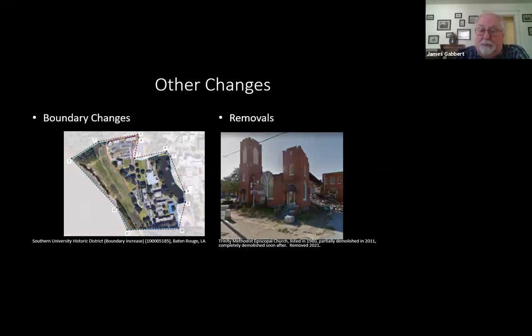Other changes to nominations that go beyond additional documentation include boundary changes and removals. And these are part of expanding and maintaining the National Register. So here we have a small picture of Southern University Historic District. Southern is a historic Black college or university, an HBCU. And the boundary increase more than tripled the area of the district and recognized not only the growth and continued importance of the district, but also included portions of the university grounds that add to the cultural significance of the place, not just its educational importance. And in fact, the original nomination for Southern was really focused more on the architecture of the buildings than it was on the purpose of the campus.